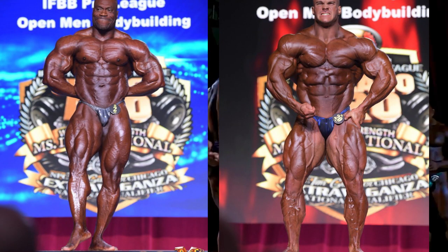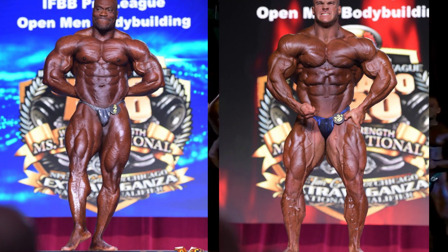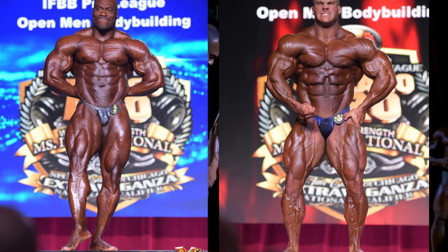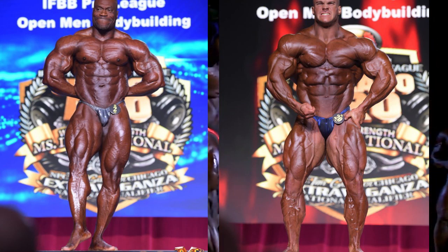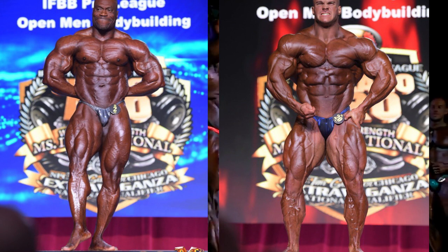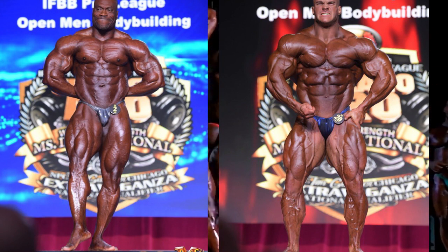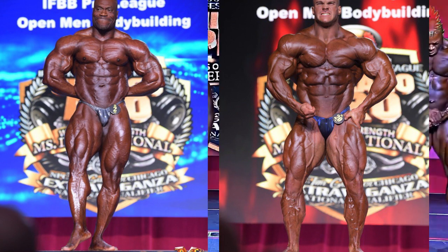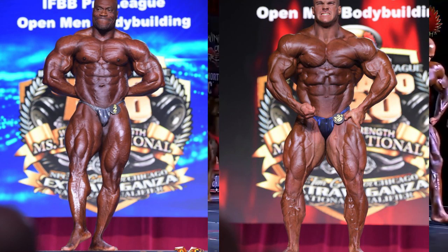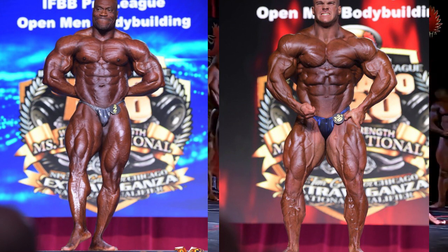Now, the most muscular, Max has one of the best most muscular poses in the game, because his chest is so detailed and so striated. His abdominal veins are just nuts. But Nick Walker is massive. When we talk about Nick Walker, he's a big guy. He has really big legs, really big arms, and he has the same chest striations as Max. Maybe not as detailed, but I just feel like Nick's combination of size and conditioning overwhelmed Max quite a bit.